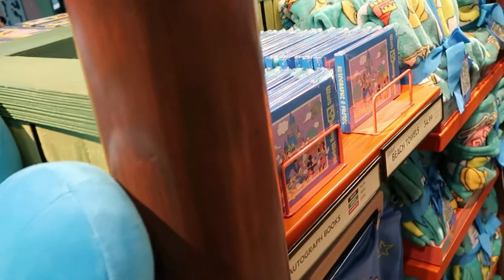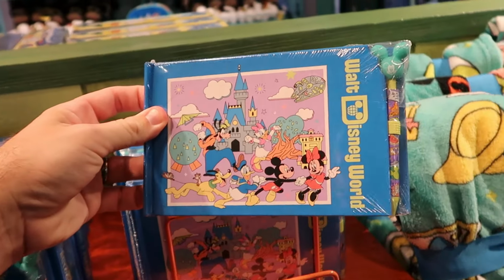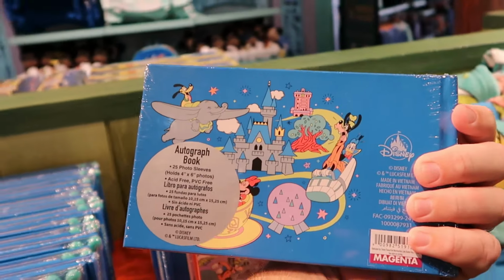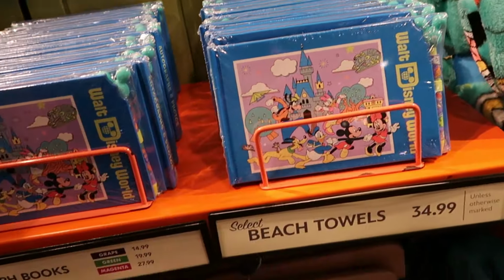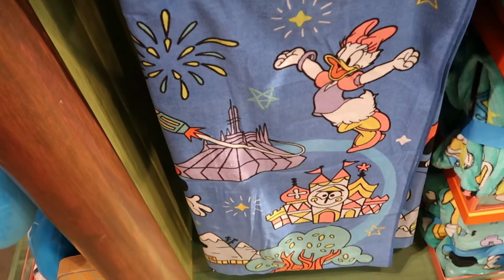On the opposite side of the rack are some really cool autograph books. The cool thing about this one, it does come with the ink pen with the Mickey balloon, with all the characters on the front. You could even see the Millennium Falcon. The backside has all the beacons of magic. That one is magenta, so $28 for the autograph book. And they have the matching beach towel from the Play in the Parks collection for $35.